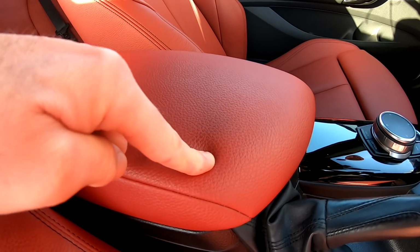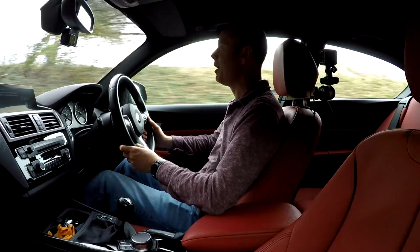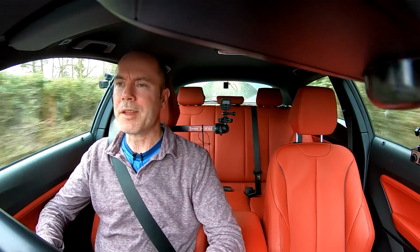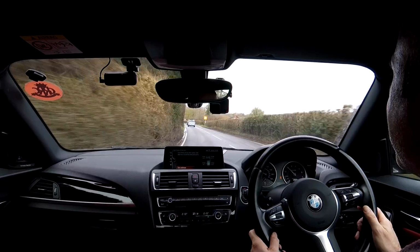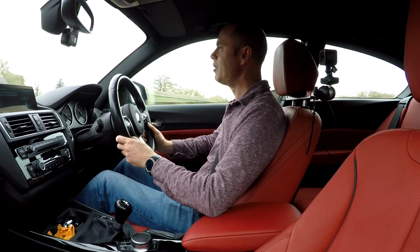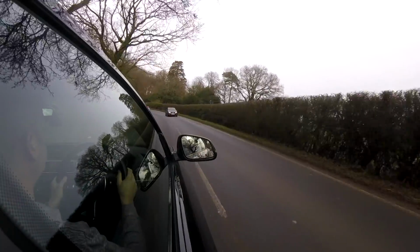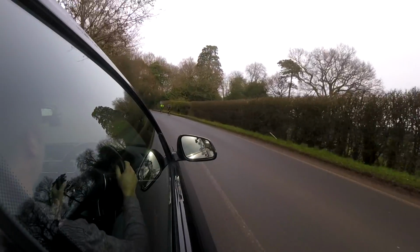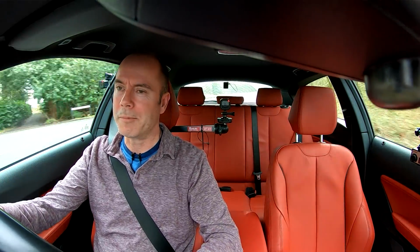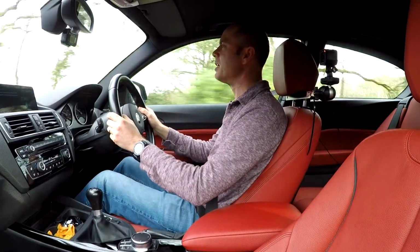This is how petty I have to get when trying to find negatives about this car. It really, really is that good. Other than the things I've mentioned, I really do think this car is perfect. After all this time and all these miles, I really can't fault it in any way. It's the consummate do-anything car. It's a fast and capable cross-continent GT cruiser, if you want it to be, albeit quite a compact one. It's a relaxed wafter, if you want it to be.